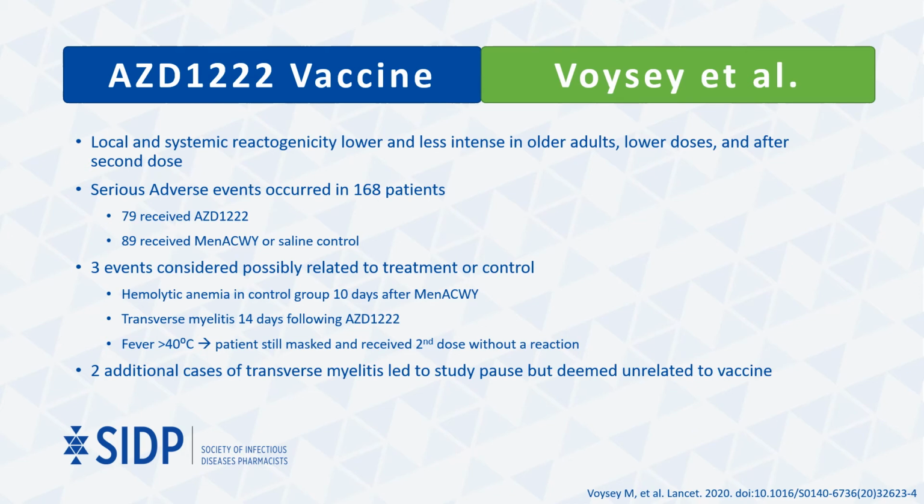One of these events was a case of hemolytic anemia in the control group. The second was transverse myelitis in the vaccine group, and the third was a fever of greater than 40 degrees Celsius that was reported 2 days following vaccination. It is not known which group this participant fell into, but they received the second dose without a subsequent reaction. There were 2 additional cases of transverse myelitis noted during these trials that led to a temporary pause of the clinical trials for AZD1222. These 2 were later deemed to be unrelated to the vaccine by an independent committee of neurologic experts.